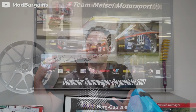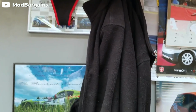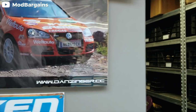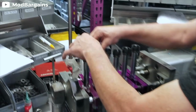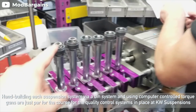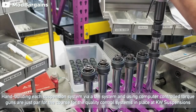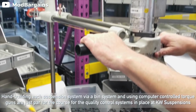But KW has a racing pedigree. They have proven it over and over, winning on the track. And how they did this is with the engineering. So when I went there and I got to experience it and spend time with the engineers, you can see that every single coilover, they check the tuning for it. Before they design it, they tune it. So it's all properly tuned accordingly. So you get some insane, great engineering.